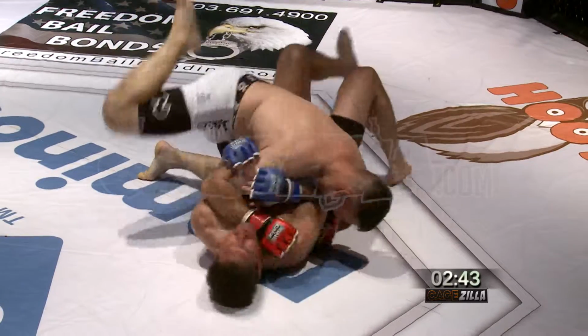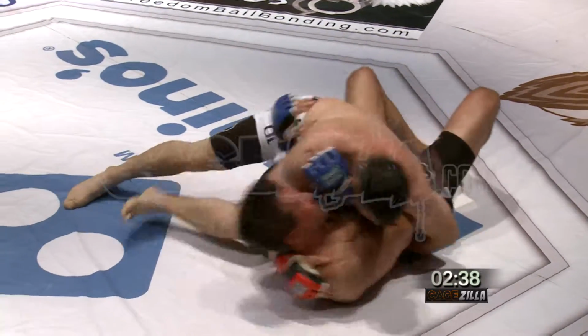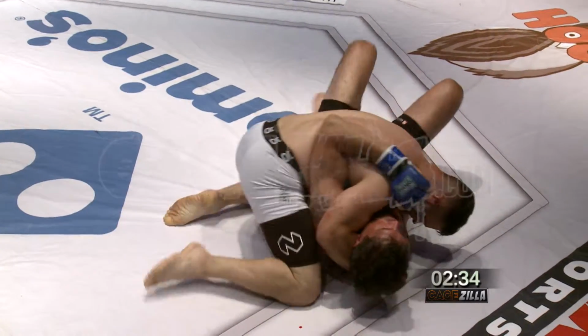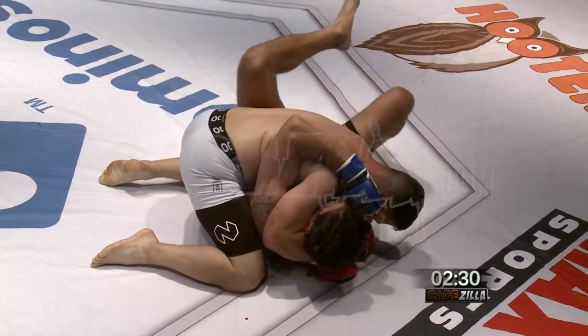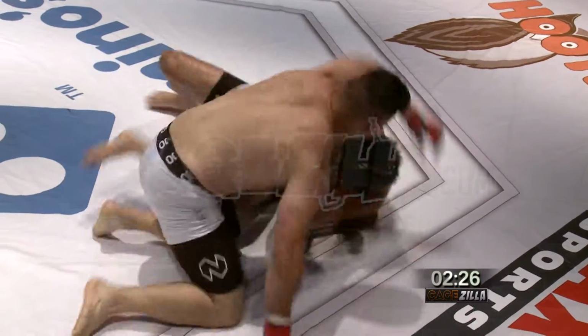Good knees. I love this. Again, I'll keep saying it until I'm dead. Knees to the body of a grounded opponent is so underutilized in mixed martial arts. Tilley is bleeding from somewhere, and I can't really tell exactly where it's coming from. Maybe the face or the nose, or maybe above the right eye. But I saw a goose egg earlier that may have opened up.